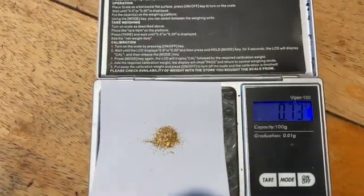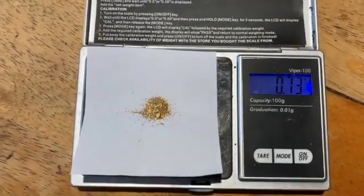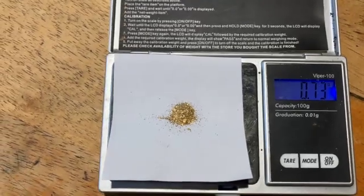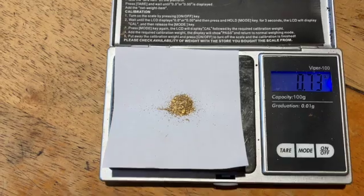Wow. Yeah, 0.73. That's almost 3/4 of a gram. That's definitely a personal record for me. Very happy with that spot that I found.